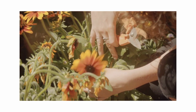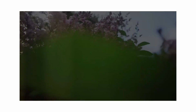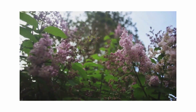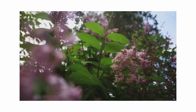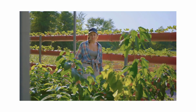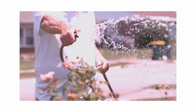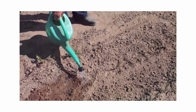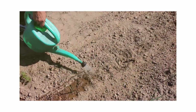Section 8. Caring for your Joe-pye weed. Joe-pye weed is a relatively low-maintenance plant once established, but it does benefit from regular care and attention. Here are a few tips to keep your Joe-pye weed healthy and thriving. Water your Joe-pye weed regularly, especially during periods of drought. Aim to keep the soil consistently moist but not waterlogged.